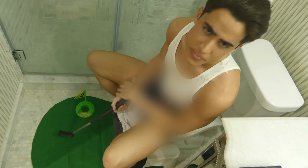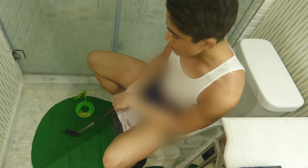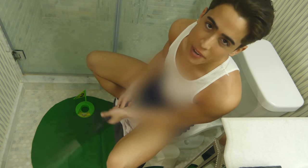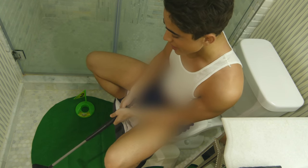Oh, hey guys. Unfortunately, on the days I'm plant-based, I go to the bathroom a little more than I'd like to. So I got this cute little toilet golf set to practice my hand-eye coordination when I'm in the bathroom. Are you guys sure that we digest these chia seeds? I'm just like not 100% on that one.